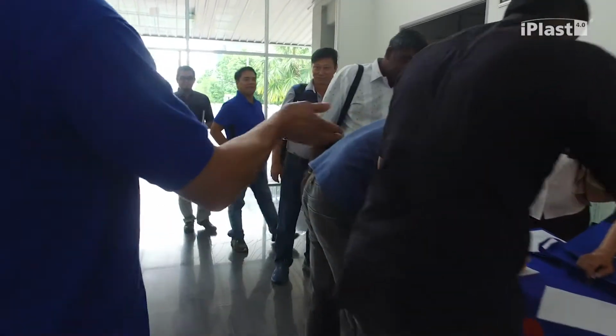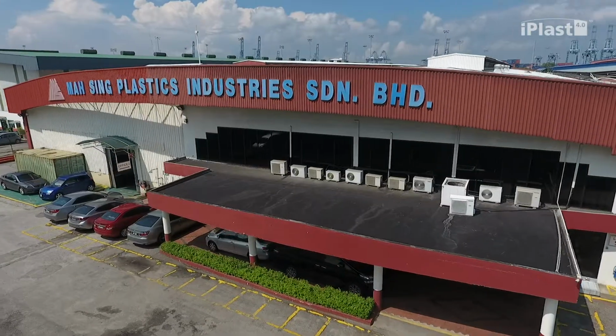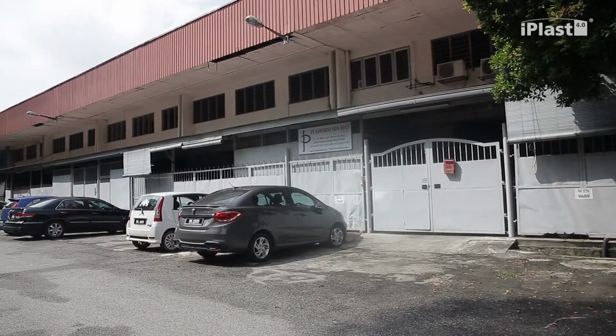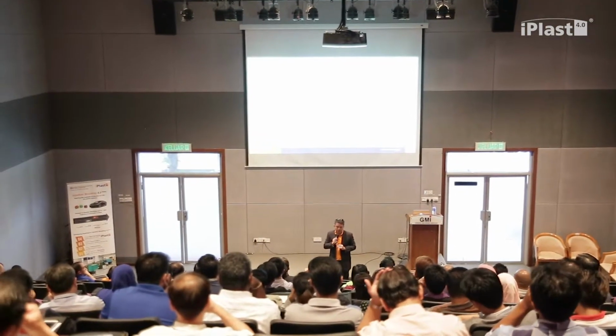Today, we will have our first session of First Step to Injection Moulding 4.0, organized by MPMA, supported by HRDF, involving 4 participating companies: LH+, Marsing, TriPlus, and Plasform. And Industry 4.0 is about how can we do this customization in a relatively automated way.